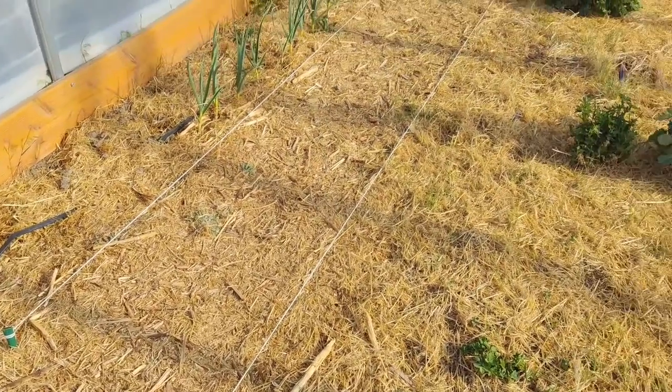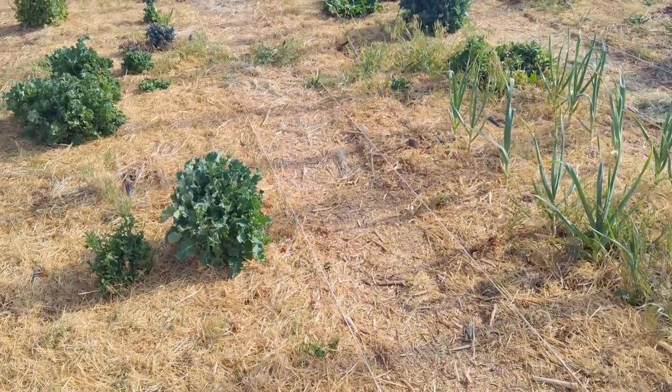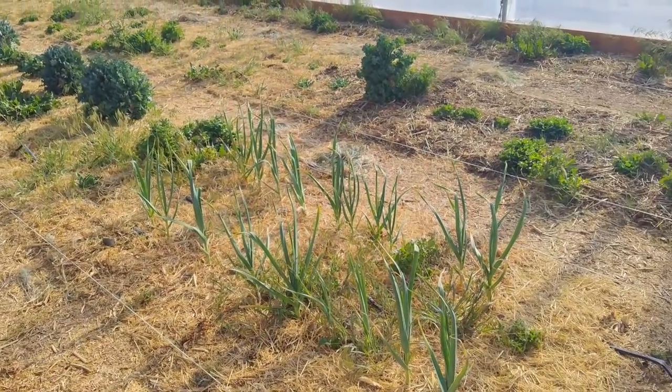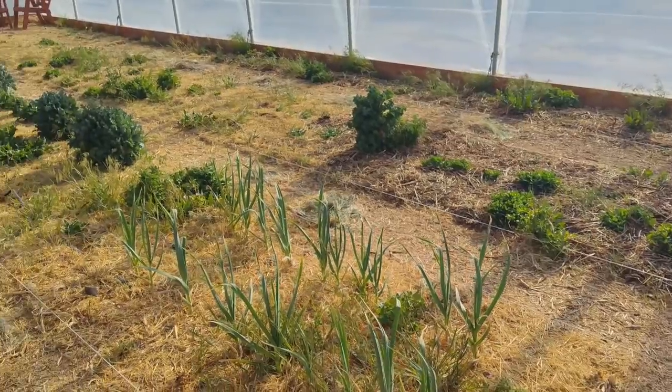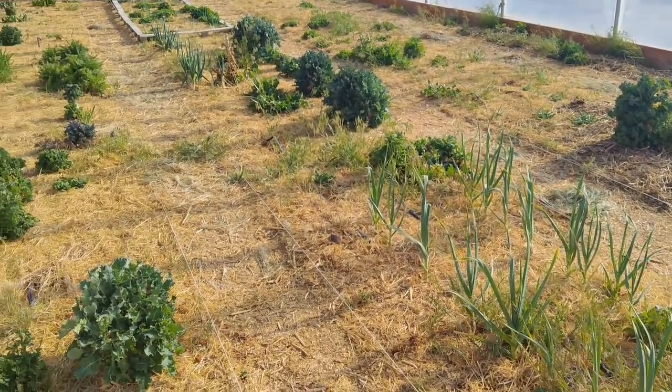So this is how the high tunnel is looking today. We've got these rope barriers in here to help define the beds a little bit better so we won't walk in them as much. We spread all the compost that we had breaking down and covered the rest of the beds that we couldn't get with the compost with straw. And everything is looking really great in here.